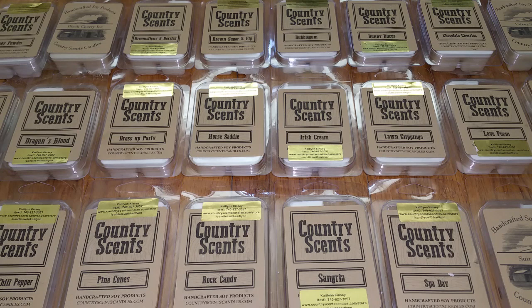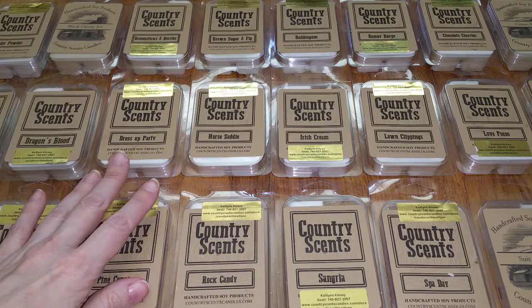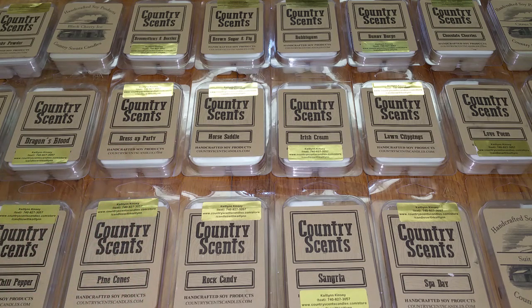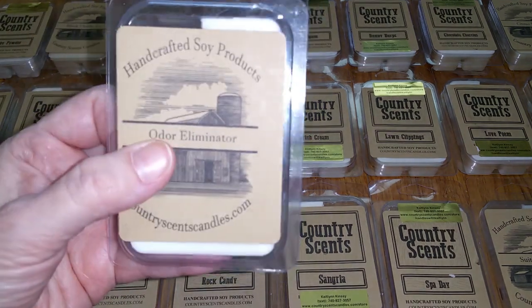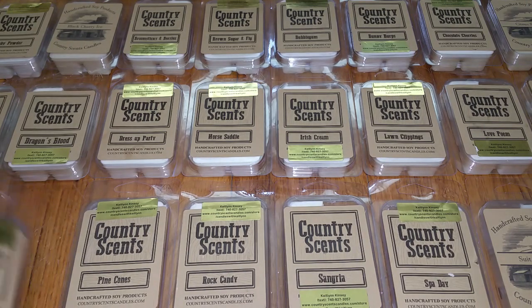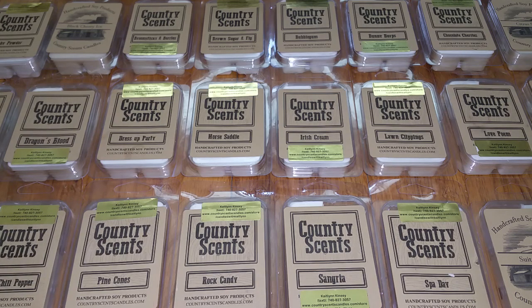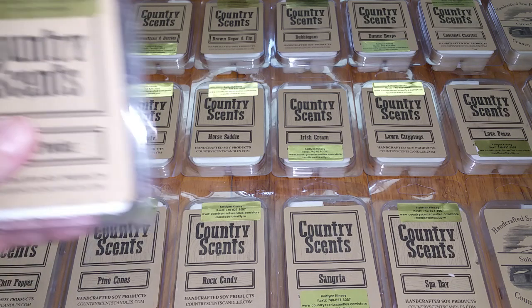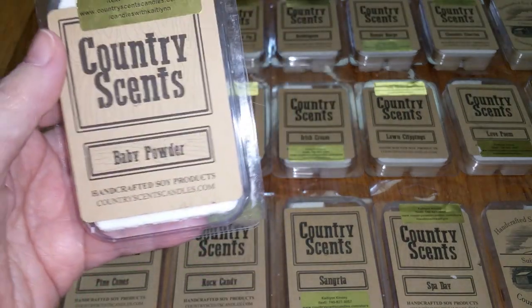Also, some of these are still using the older label, and some of them are using the newer label. I forget which one was which. I don't know if this is the older label or the newer one, but you'll see which one is the current one on the website. I don't need to open each of these because they all look the same. They're white. First one is baby powder.